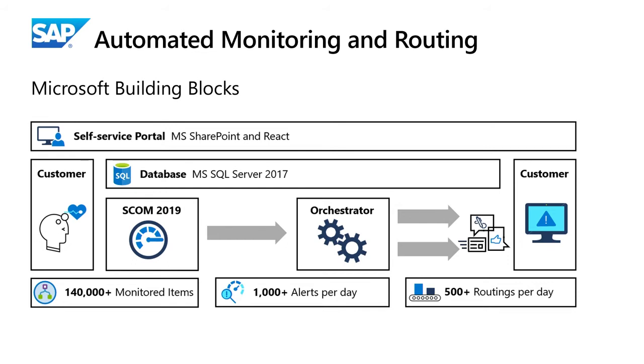New customers are automatically onboarded to the monitoring service, including SCOM user role creation, importing and sealing management packs for views, groups, and overrides. Customers can configure everything on their own. Our goal is to make monitoring and routing simple to use, lower cost, increase agility, and improve customer transparency and responsibility.